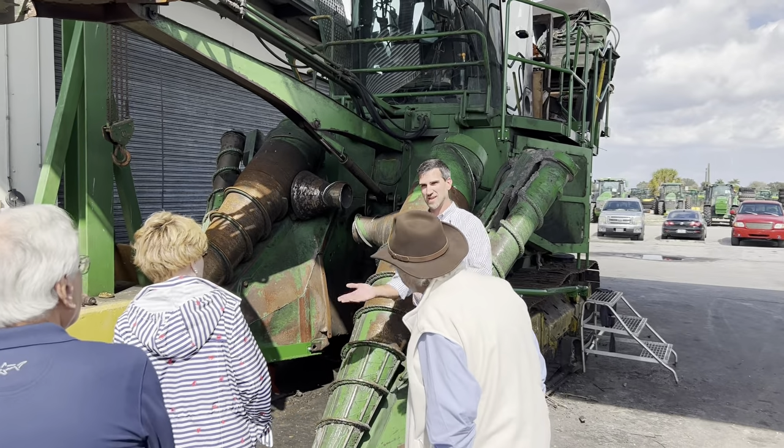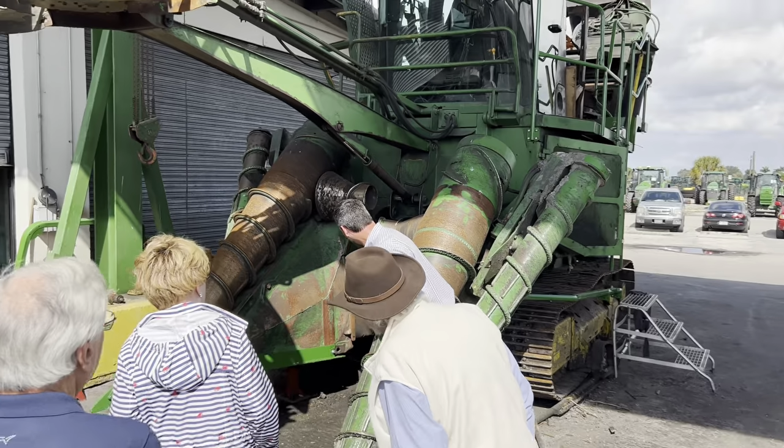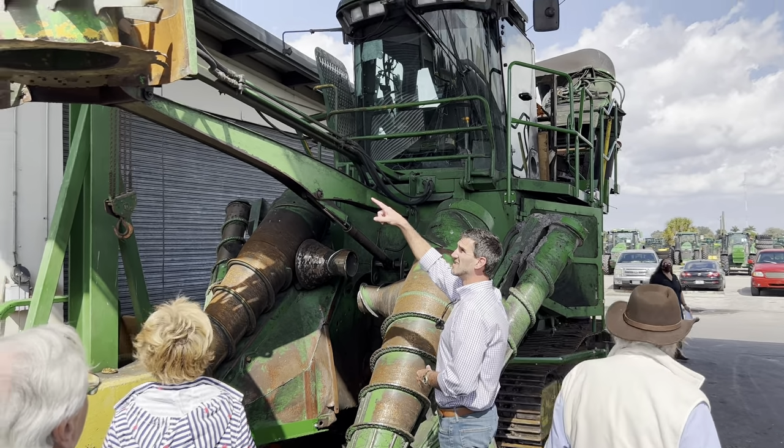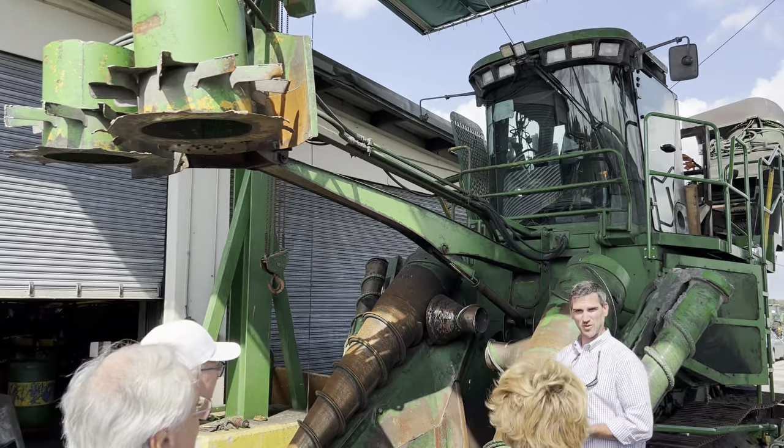Those blades turn, it cuts the cane at the bottom, and as it falls down, it goes to the roller, which is what you see above. So it runs through here. This device up here is called a topper, and to make that possible, it goes in there.